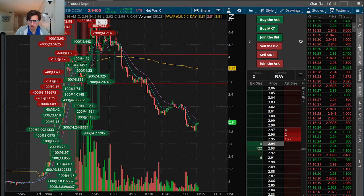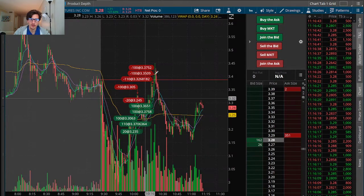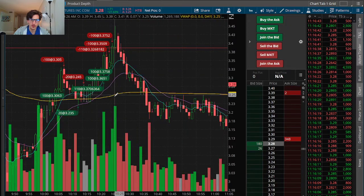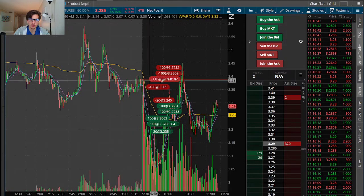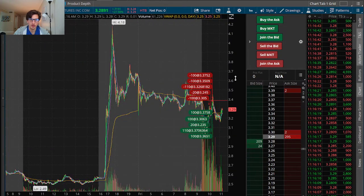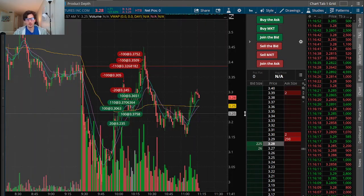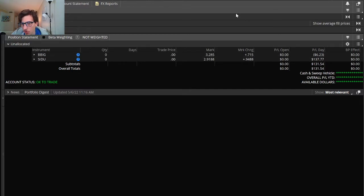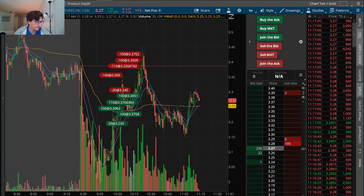I did try BBIG for a red to green, but it didn't really unfold how I wanted. I was looking for a panic through this breakout level all the way up to 360, maybe higher, maybe up to 370 or so. But it wasn't as strong as I thought, so I took a small loss on that, a $6 loss. So not a big deal.